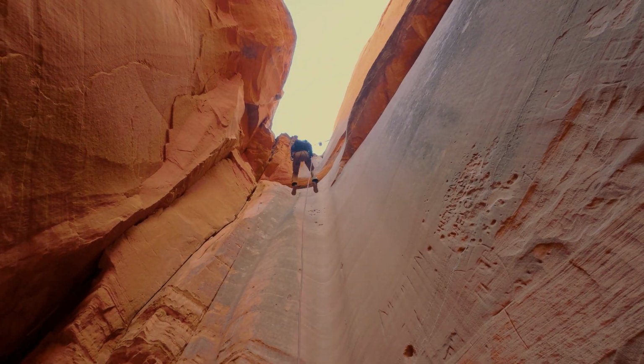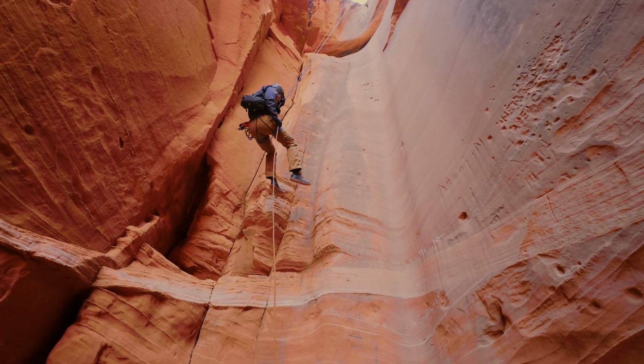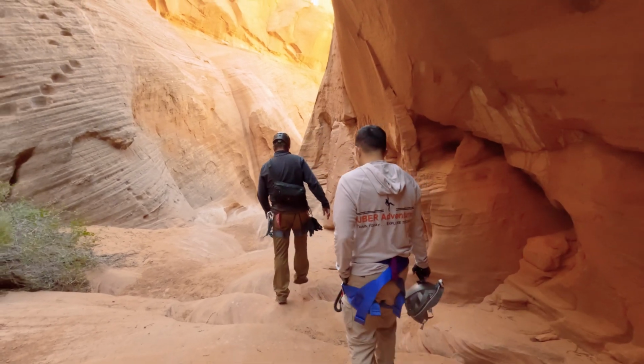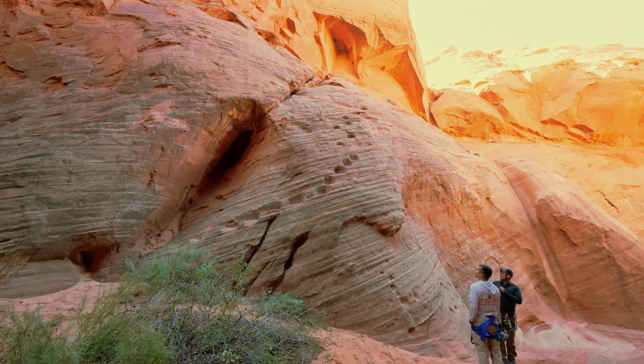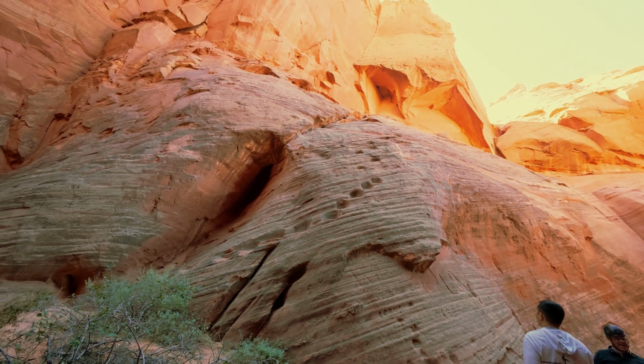Of course, Blake came down, achieving major style points, and unfortunately, this was the end of the technical section. But on the bright side, it is far from the end of the beauty, and you have a decent little cardio workout ahead of you. Don't worry, you don't have to climb this part.